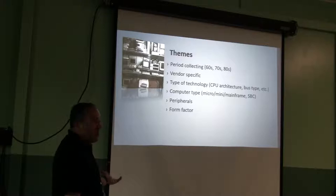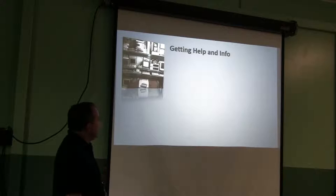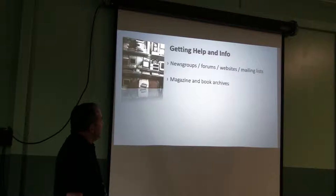Some people collect by form factor: luggables, portables, clamshells, desktops, minis, micros, you name it. Now, this is one part a lot of people ask about: getting help. The internet's your friend. Newsgroups, forums, websites, mailing lists, VCF. The Vintage Computer Federation happens to have a really good mailing list and a really good forum.